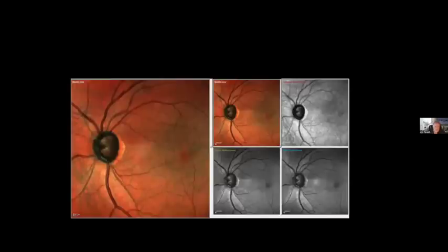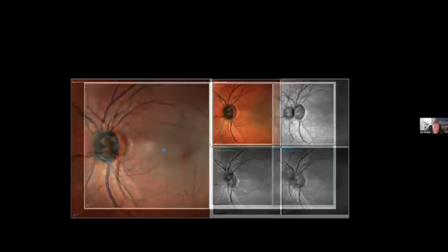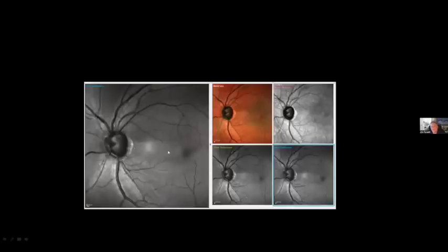This is also another patient with advanced glaucoma. Again, a multicolor image, but if we look at the blue reflectance image, we can see a rather large wedge defect here that involves part of the papillomacular bundle, but this is a visual field defect that we would expect to involve fixation. So this patient has a bit more advanced glaucoma.